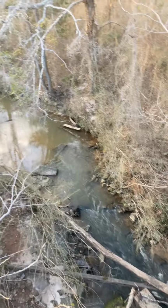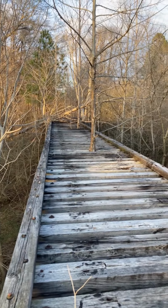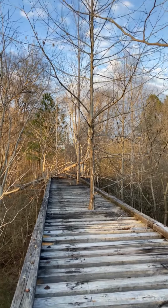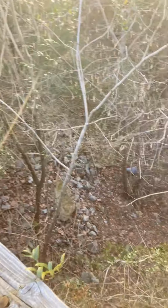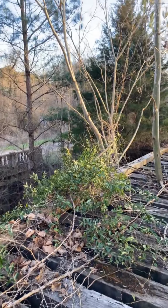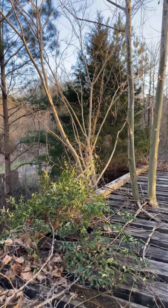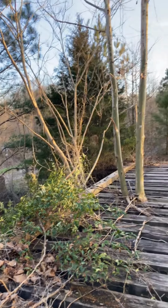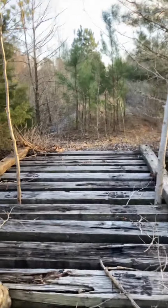So of course I had to come explore it for you guys, because I love old bridges and especially old train bridges. This is just really neat. Look at the size of the trees coming out of the middle of this. But I have another treat for you guys on the opposite side over here. It's right over there on the other side. See my finger? Right on the other side of the trees. So don't go anywhere. This is a pretty interesting video.